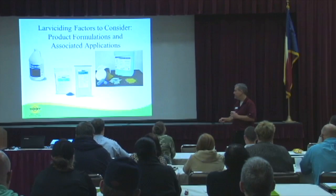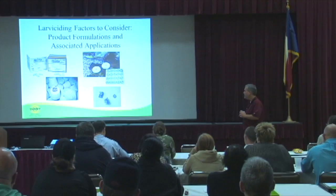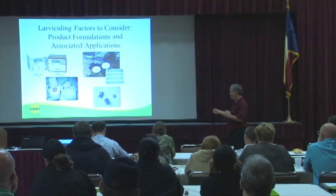Pick your product accordingly. Here's 2 different types of granules. There's a corn cob granule. There's a sand-based granule, a coated sand granule. Briquettes, there's a difference in briquettes. There's little briquettes, there's big briquettes. There's donuts, which are meant to be used like briquettes. And there are water-soluble packets.